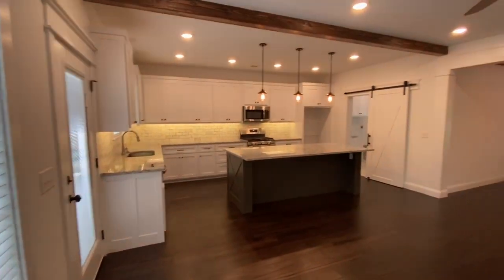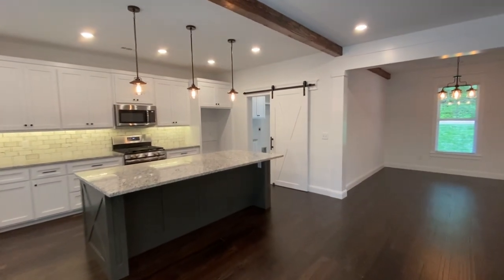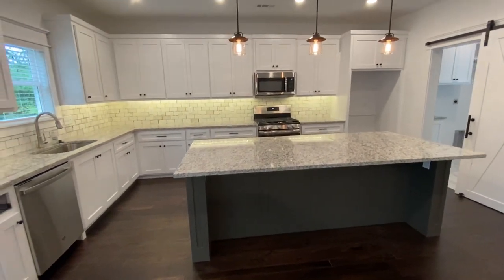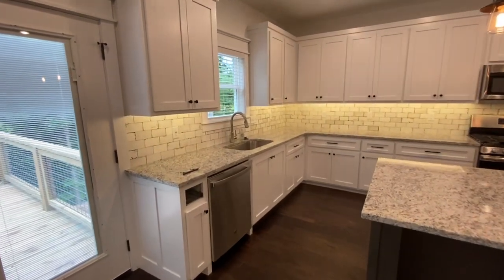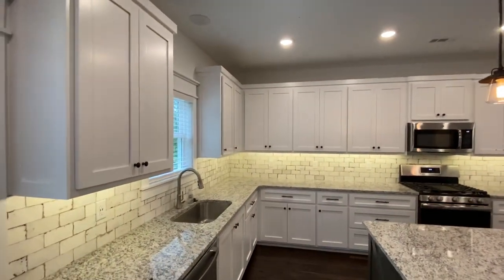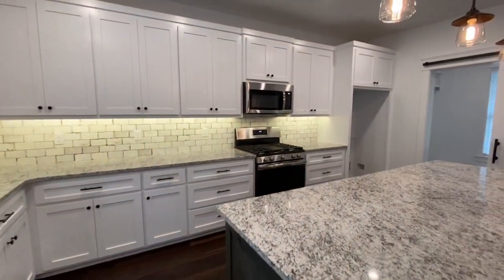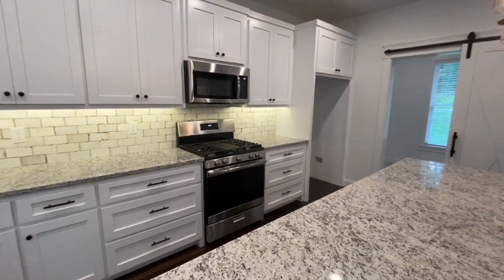So here's the kitchen space. We have a barn door, and that is going into a pantry laundry room area. Then this is an 8-foot slab of granite. There's granite throughout the house, every bathroom, every part of the kitchen. You can see a lot of kitchen cabinets here. And then like this farm style sink, then the backsplash, under counter lighting all the way around, even under the microwave. And then the appliances are included except for the refrigerator.